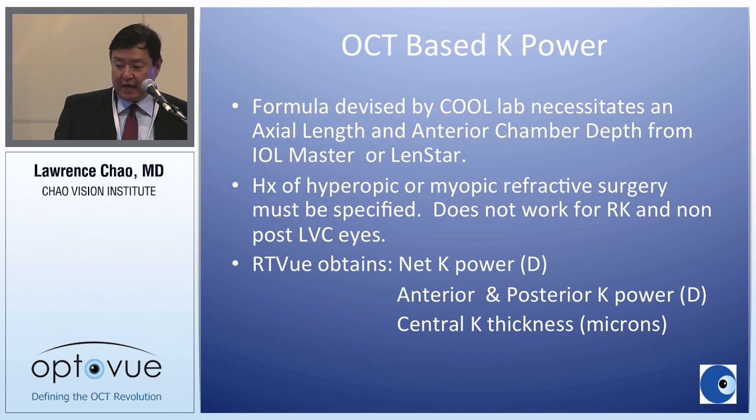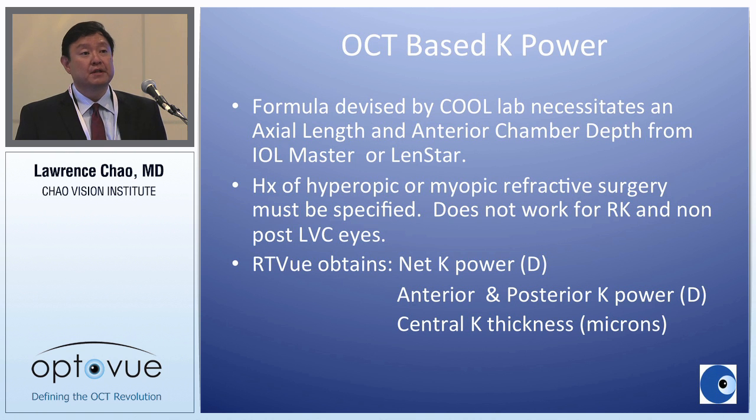So the RTVue actually obtains a net corneal power by looking at the anterior and posterior powers, and it obtains a central corneal thickness.